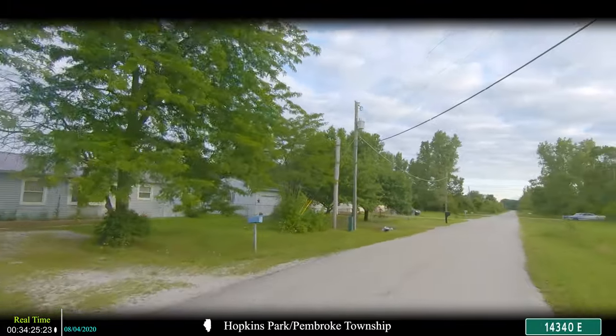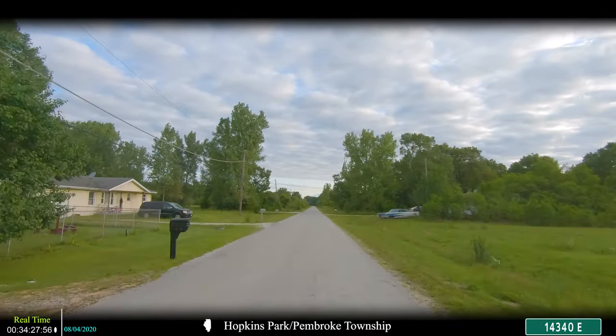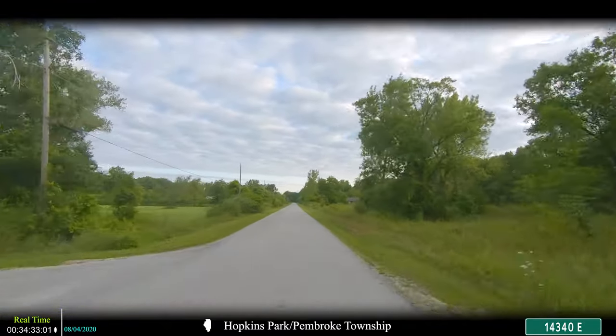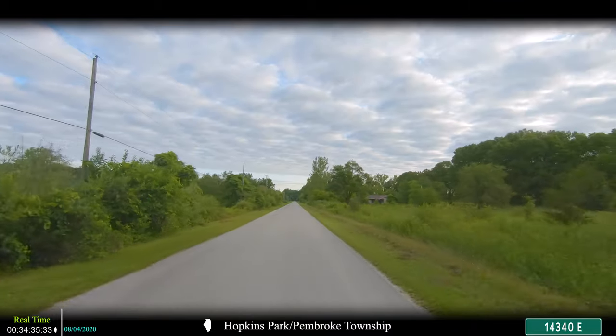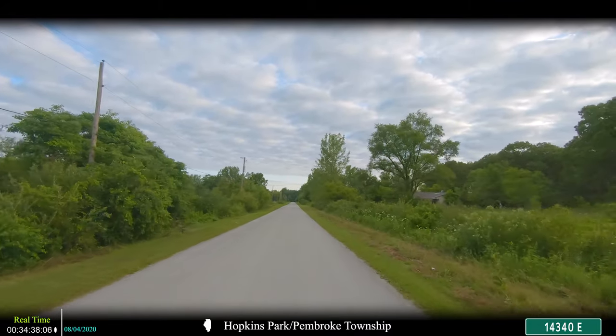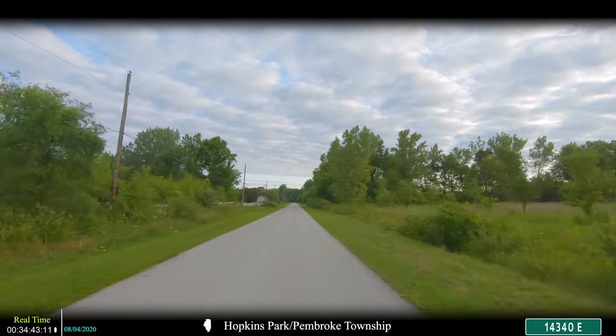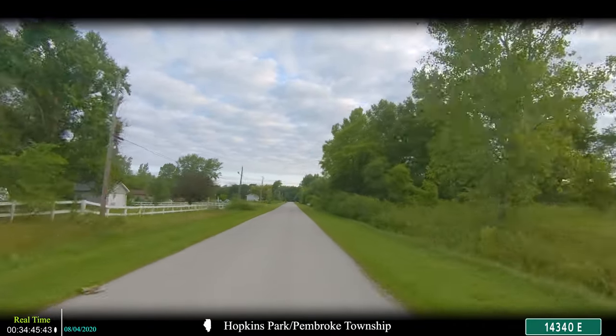I also was able to find an article that dates back to 2003 and said that 50% of Hopkins Park residents didn't have any running water or sewer lines. That's pretty typical for rural communities though, I feel like, as there are plenty of rural homes that rely on well water and have septic tanks buried underneath their backyards.